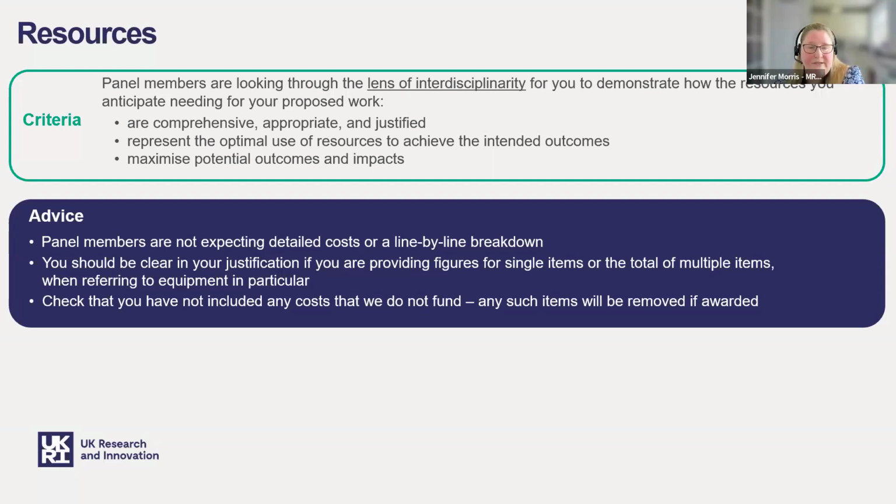Panel members are not expecting a detailed costs or line-by-line breakdown. However, you should be clear in your justifications if you're providing figures for single items or totals of multiple items, especially when referring to equipment in particular. Please check that you have not included any costs that we do not fund. Any such items will be removed if awarded and can delay the process of receiving your offer letter.